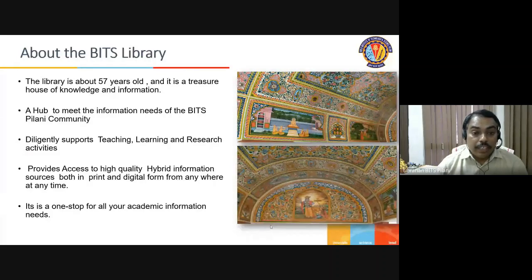And we are operating in hybrid mode, meaning both digital and physical content is extensively available, and we invest a lot of our budget in procuring both digital as well as physical content. All the relevant information you find in this library, and we say that this is one stop for your academic information needs.